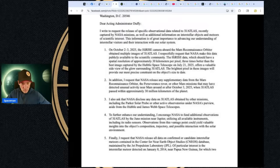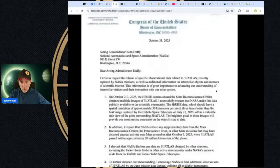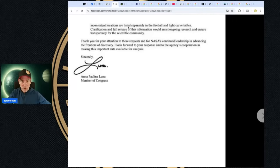Of particular interest is the interstellar meteor detected on January 8, 2014 near Papua New Guinea, for which is there another page on this? Yeah, here we go. Inconsistent locations are listed separately in the fireball and light curve tables. Clarification and full release of this information would assist ongoing research and ensure transparency for the scientific community. Thank you for your attention to these requests and for NASA's continued leadership in advancing the frontiers of discovery.